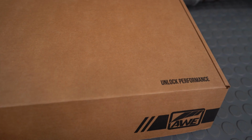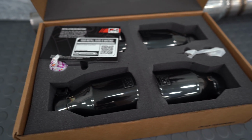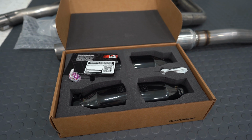But my favorite part are the exhaust tips that come in their own box. These are beautiful black chrome exhaust tips with a custom foam cutout, and they really go the extra mile too. There's a blow pop with its own cutout as well. So I love the way that these things are packaged.